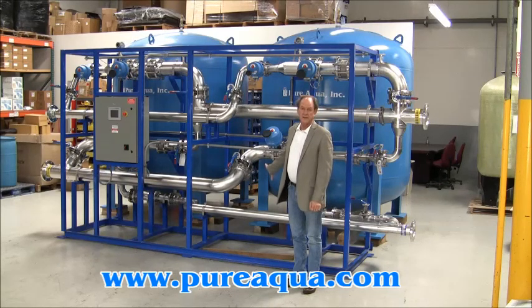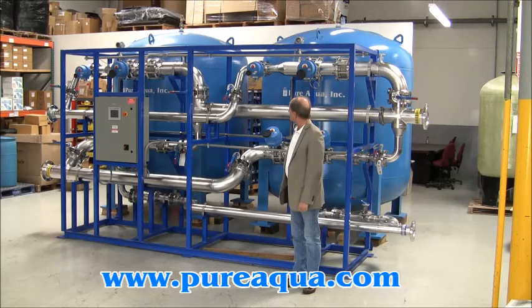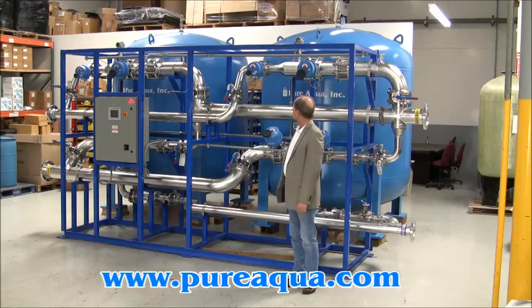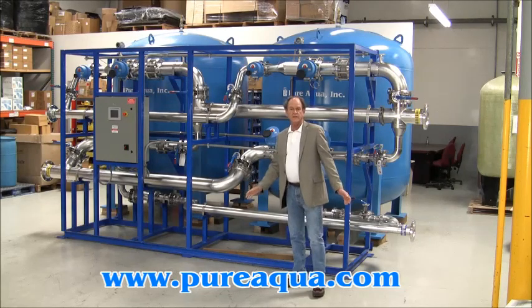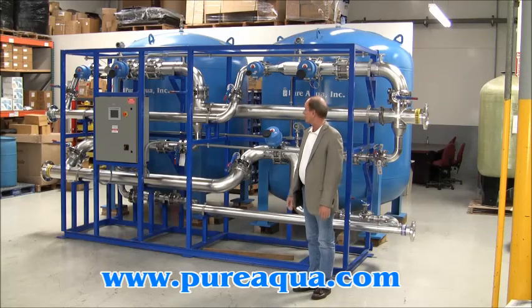We've completed the fabrication of a twin alternating multimedia filter that will be used to remove suspended solids at a waste site, leachate from a landfill getting into well water. The treatment rate is 140 gallons per minute, and the goal is to reduce suspended solids from approximately 50 parts per million down to 10 parts per million.